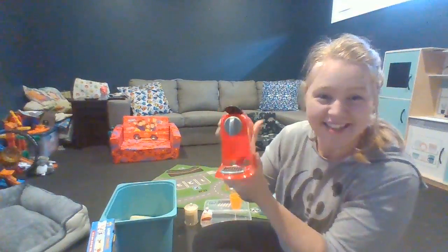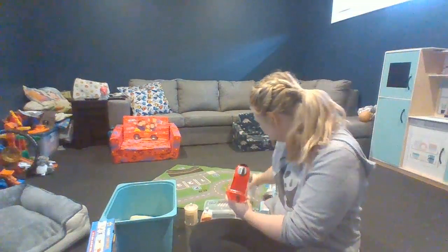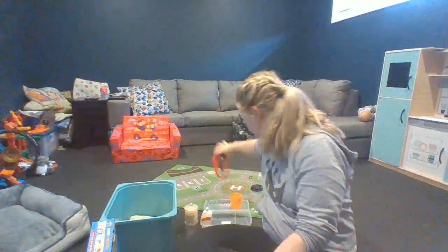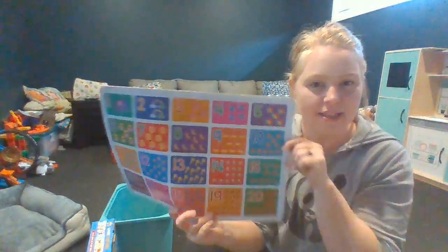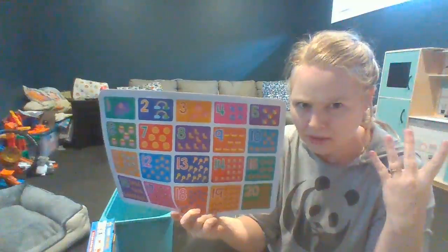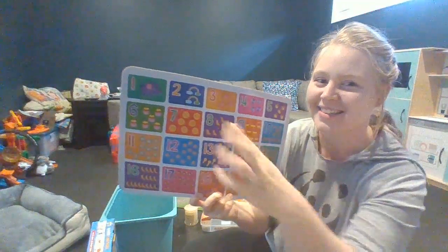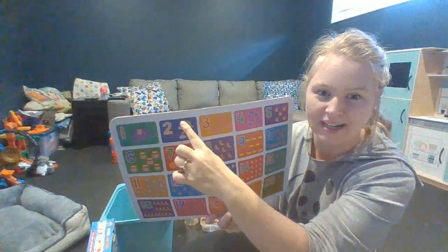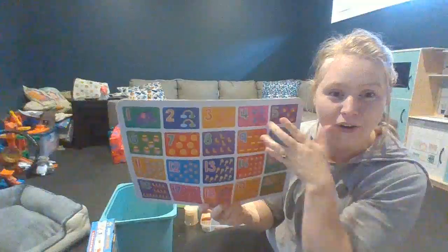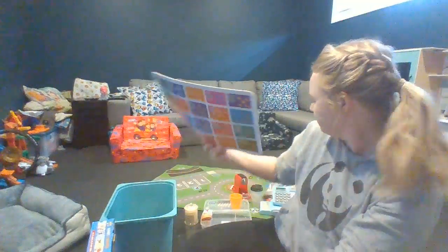I know. This is a coffee machine. Coffee begins with C. Mum and Dad probably need this at the moment. Coffee. This one has numbers on it. Counting begins with C. One, two, three, four, five. Counting begins with C.